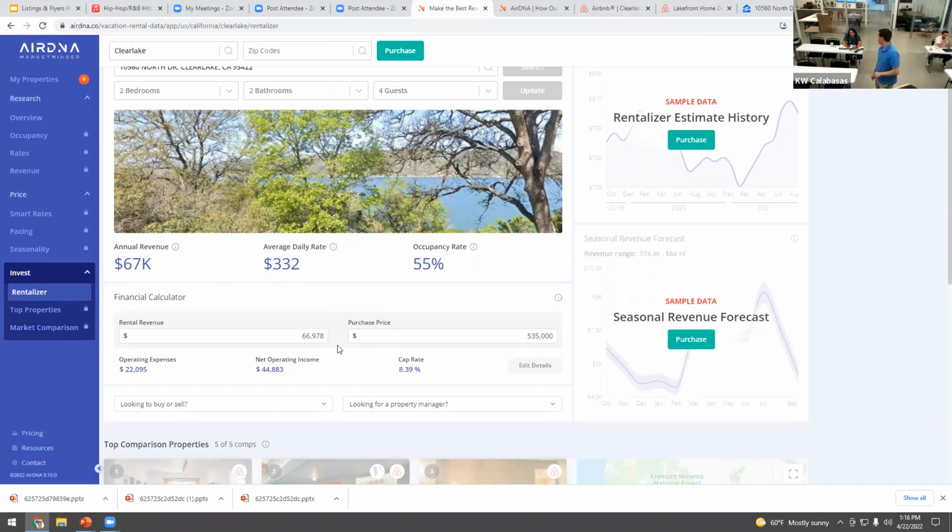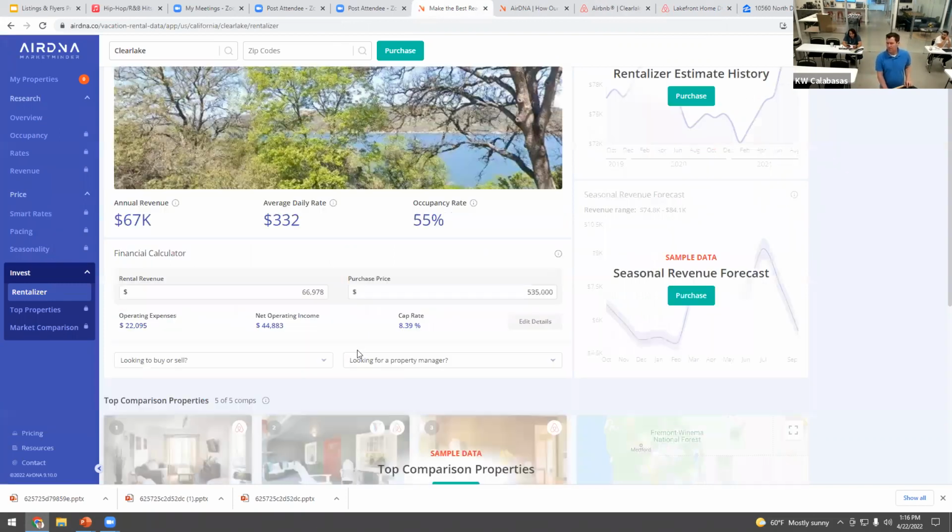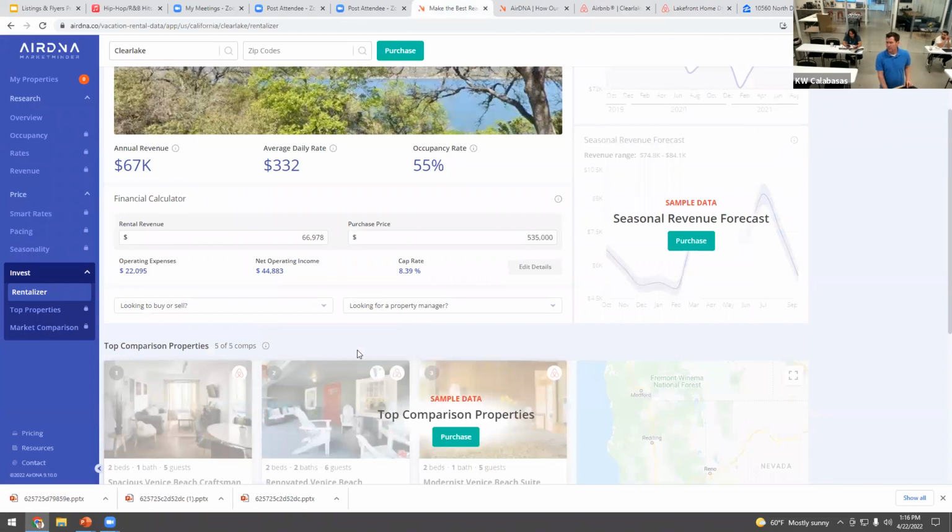That's pretty incredible, because I just ran PITI on the house without negotiating price, 20% down, 5% interest rate. It's 3,087 with taxes and insurance included. So if you're getting 67,000 potential revenue, killer. It says 55% occupancy rate, so at least I'm breaking even, in a place that I want to be at. Exactly. So it's not bad.